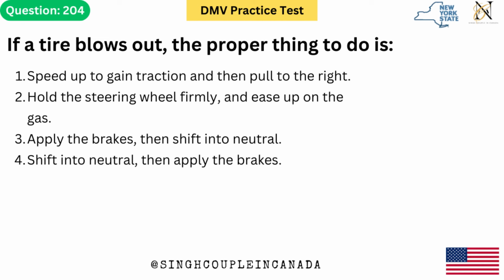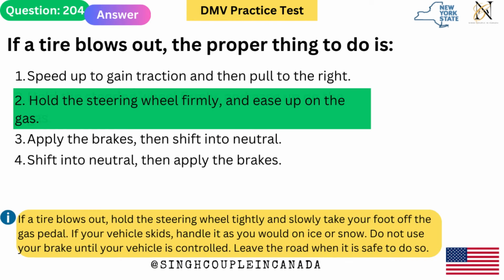Question number 204. If a tire blows out, the proper thing to do is 1. Speed up to gain traction and then pull to the right. 2. Hold the steering wheel firmly, and ease up on the gas. 3. Apply the brakes, then shift into neutral. 4. Shift into neutral, then apply the brakes. The answer is 2. Hold the steering wheel firmly, and ease up on the gas. If a tire blows out, hold the steering wheel tightly and slowly take your foot off the gas pedal. If your vehicle skids, handle it as you would on ice or snow. Do not use your brake until your vehicle is controlled. Leave the road when it is safe to do so.